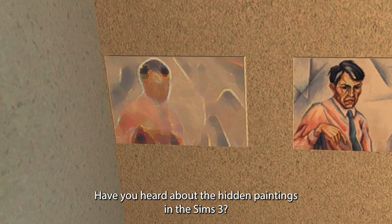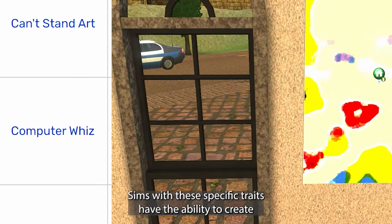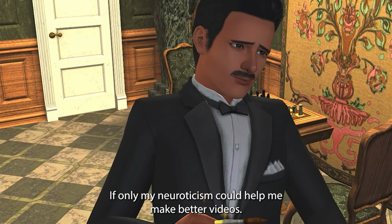Have you heard about the hidden paintings in The Sims 3? Sims with these specific traits have the ability to create unique styles of art, some of which look like totally different paintings. If only my neuroticism could help me make better videos.